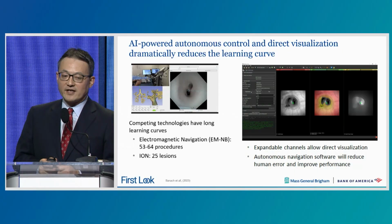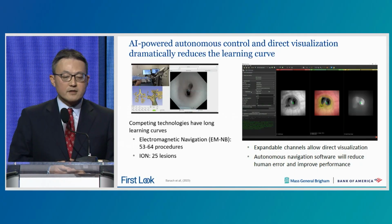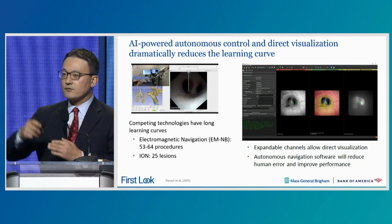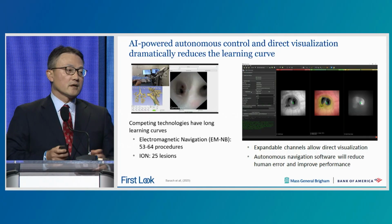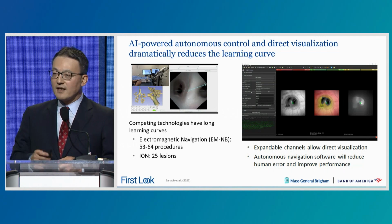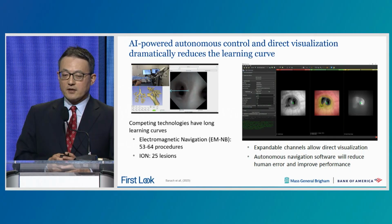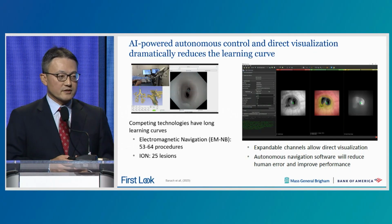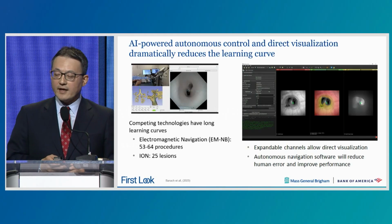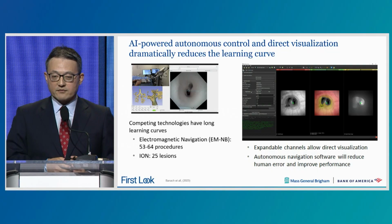The literature also tells that a competing technology also has a learning curve where sometimes you need to perform 54 to 64 procedures until you reach proficiency, or in robotic systems, sometimes you have to aim 20 to 25 lesions until you can comfortably perform transbronchial biopsy. On the right, we have a solution to this long learning curve. This technology is called AI-powered voice-commanded control of the snake robot.